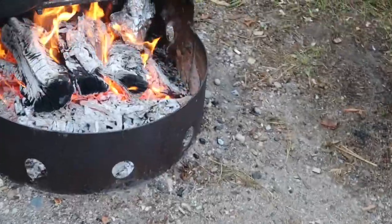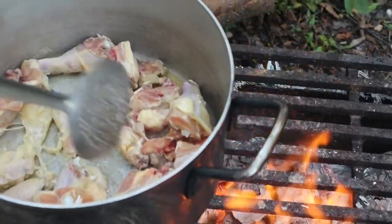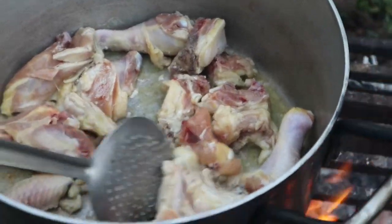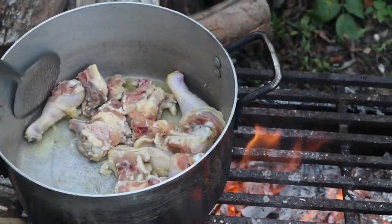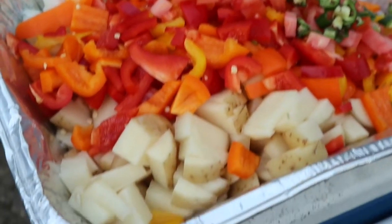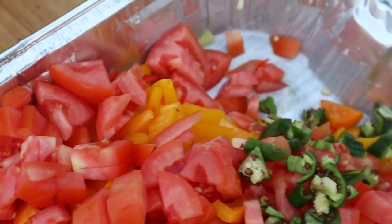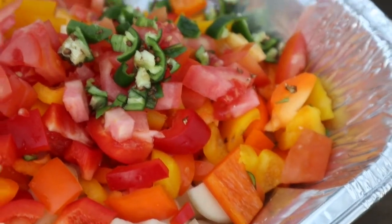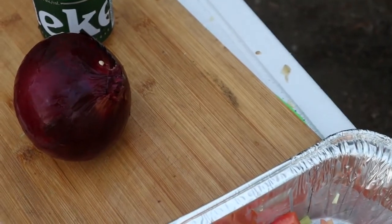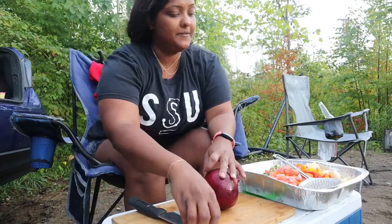So you'll see here that we're making a soup on the campfire. And VJ literally brought a whole chicken. He cut it up into pieces, and then he's just getting it nice and brown in color before he adds all of our vegetables. We just cut a bunch of vegetables. So I have potatoes at the bottom here, a couple different peppers, some onions, tomatoes, more peppers, green chili peppers. And then over here we have an onion featured by Heineken. So that's what we have so far.